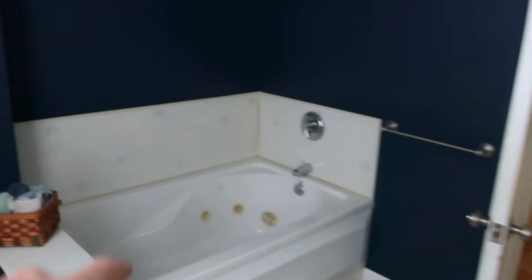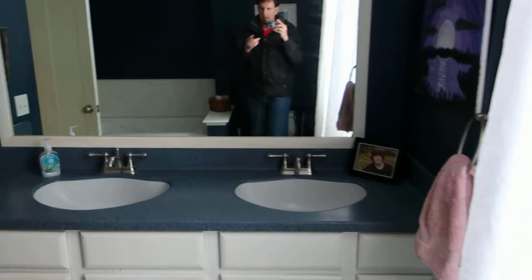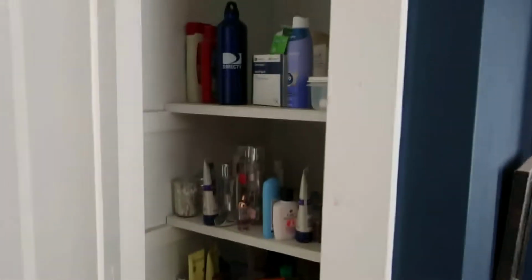Toilet, tub with a whirlpool, which is kind of neat. And again, much bigger countertop than typical. It's corian. And then it's got a linen closet, or as you can tell, they're using it for all the special products.